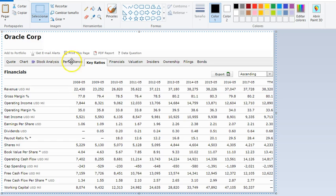Now, if we look at the revenue, it has increased from 22 billion to 38 over the last decade. Gross margins have actually increased also, from 77 to 80. Operating income, operating margins are down a bit, and that probably was the cause for concern over the past while. Oracle has definitely been late with relation to migrating its customers to the cloud, and this has affected its financials, no doubt, in the short term.